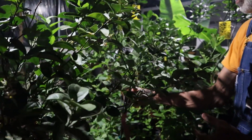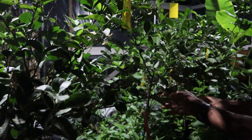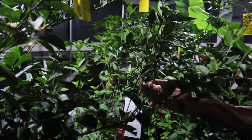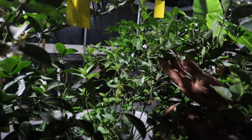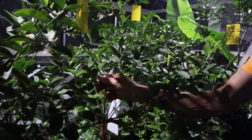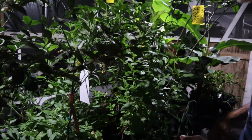Then we have our sticker thing here. I've done got wrapped all around this. This is our Hamlin Sweet Orange. It actually has some oranges on it here, guys. Look at that. I know it's hard for me to get them in the light, but it's got some oranges on it. Kind of excited about that.